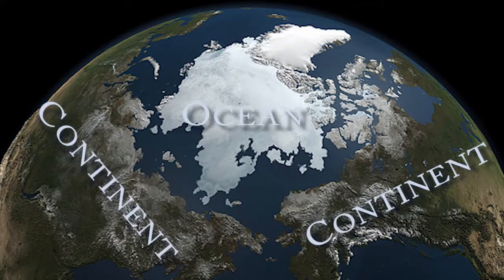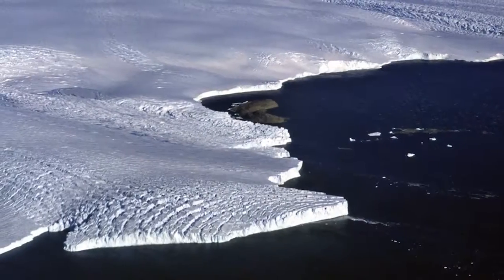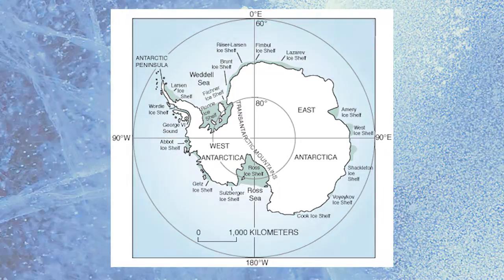In the farthest north, we have the Arctic, a frozen sea surrounded by land. But if we travel south, we encounter a frozen continent surrounded by sea, Antarctica. Its ice sheet is the largest mass of ice on Earth, covering over 14 million kilometers squared. In the eastern part of the region, the ice covers a landmass, while in the west, it actually extends to the seafloor, 2,500 meters below sea level.